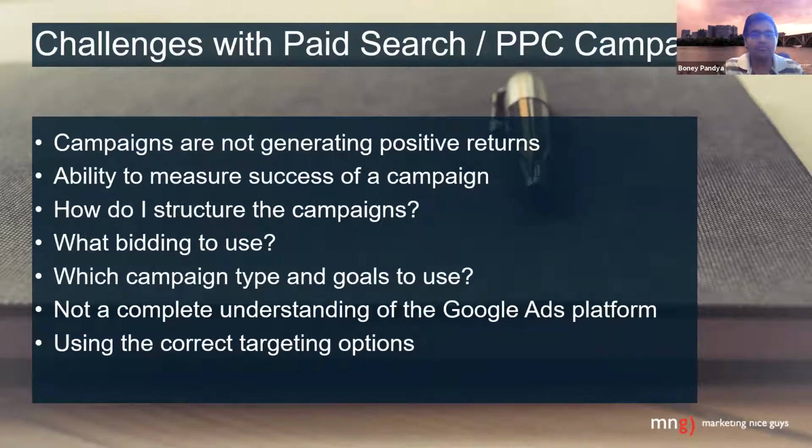There are people who do not know how to properly attribute the sales they're getting to the paid search campaign. So there's no good measure; people are running it, but they do not know if it's actually helping move the needle. The third thing is, how do I structure a campaign? How do I go about starting it? How do I go about building it? What bidding should I use?